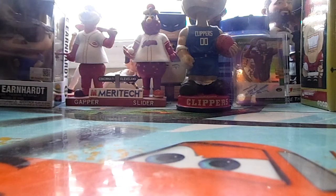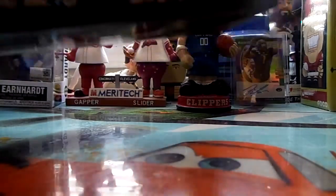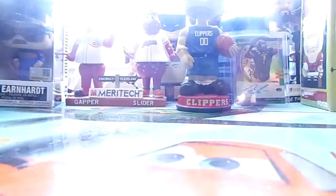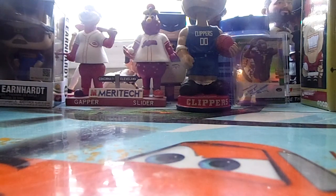And this, I think, was normally 25. It was down to 10, so I couldn't pass it up. They had the little figures that go to this company. Was it Culture Fly? Might have been, but the little figures, they were 12 normally. Oh man, take that out of there. Let's do that first. Here's item number one, the twins.